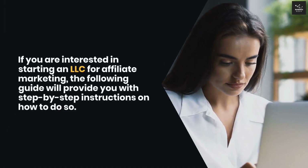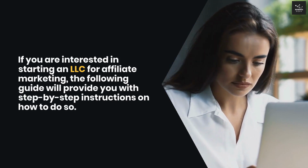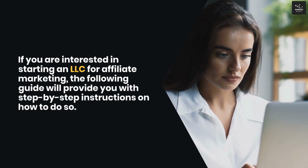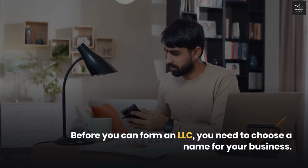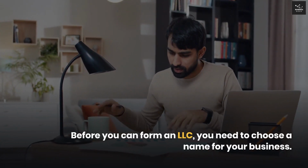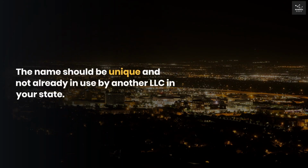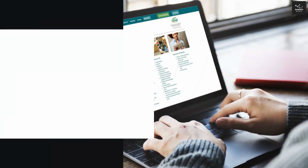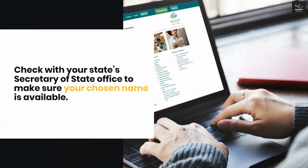If you are interested in starting an LLC for affiliate marketing, the following guide will provide you with step-by-step instructions on how to do so. Step 1. Choose a name for your LLC. Before you can form an LLC, you need to choose a name for your business. The name should be unique and not already in use by another LLC in your state. Check with your state's Secretary of State office to make sure your chosen name is available.